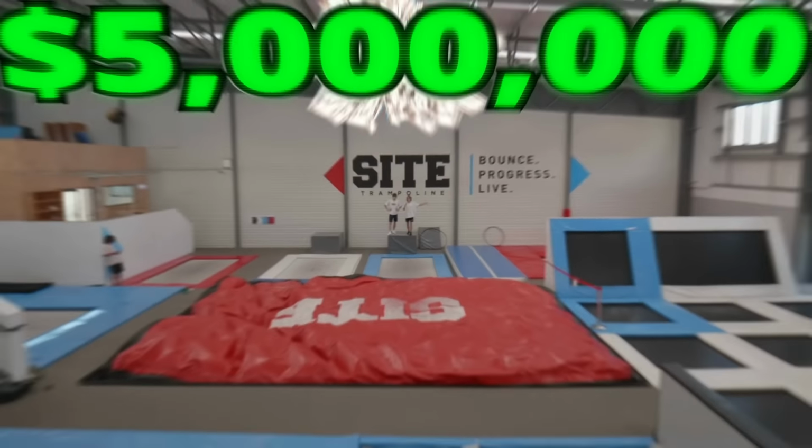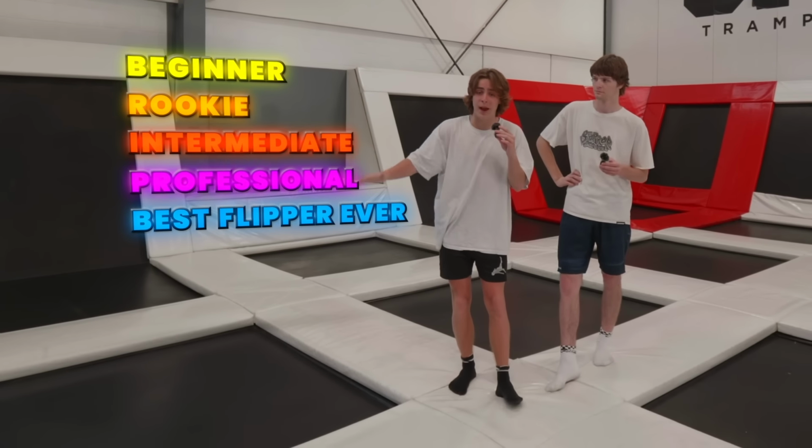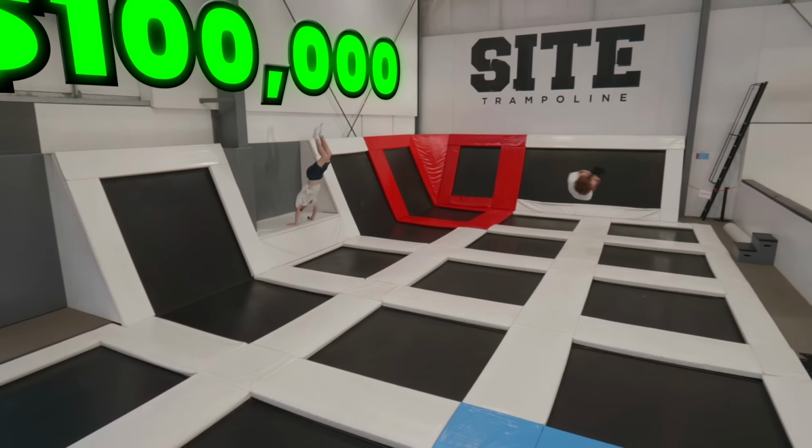And this is the $5 million trampoline park. Now the reason that this trampoline park costs $5 million is because you can go from beginner all the way to the best flipper in the world right in these walls. I mean, the corner of this trampoline park is already the $100,000 one. And that's just like a fifth of this place.